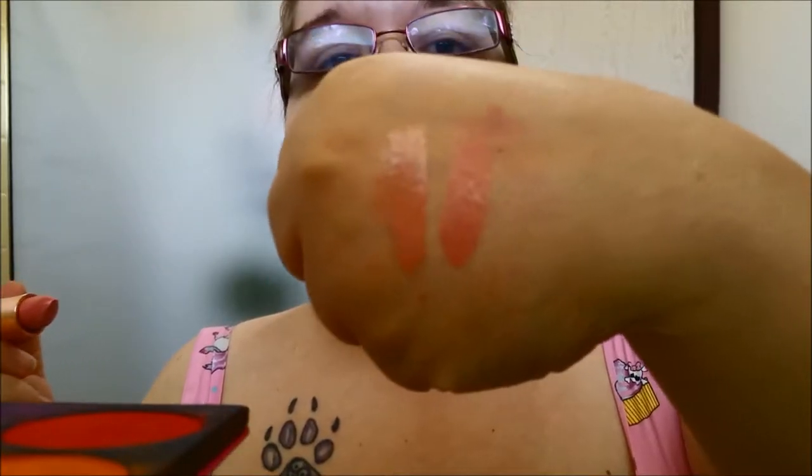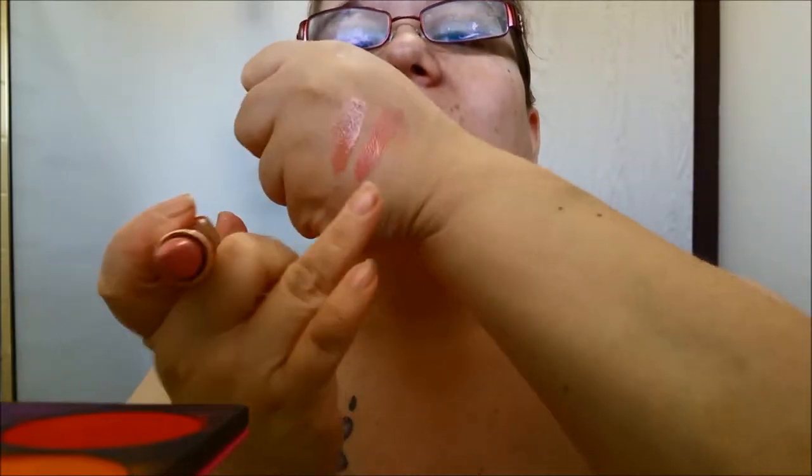So I'll swatch it next to my NYX. No, that's only one swipe. So that's more of a pinky color. I absolutely love this one. One of my go-to ones that I absolutely love. So I've taken that one off.